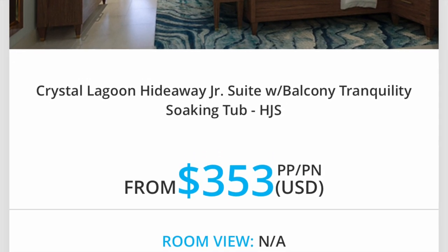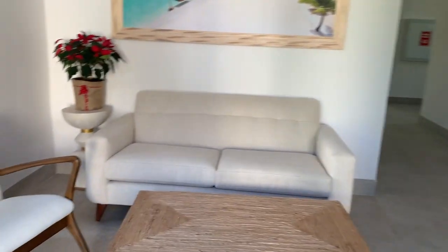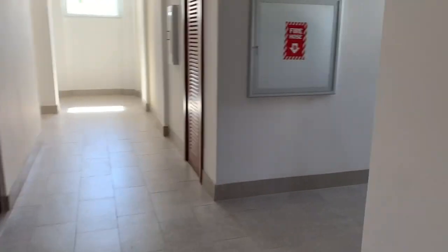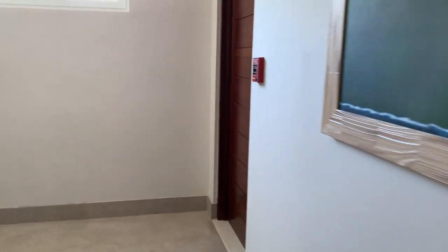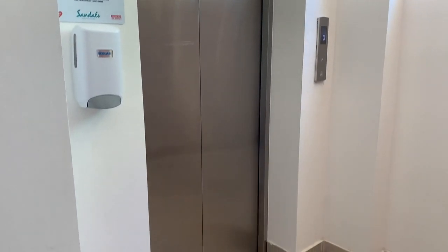Now, this is the room category for if you want to stay upstairs. And what you would do, you would just walk in. Here's the building. You would walk in. There's a little couch seating area right here. You would go around the corner. So you wouldn't go all the way deep down like we did when we entered our room. You go around the corner to the elevator. There's a little bench out here. And here is the elevator to take you up.